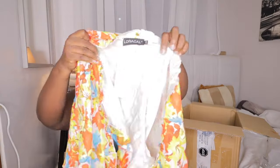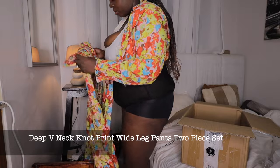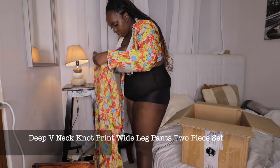The top looks like this. They come with the logo. It's a wrap V-neck. Okay, so let's try it on. So it's a deep V-neck, not print, wide leg pants, two-piece.